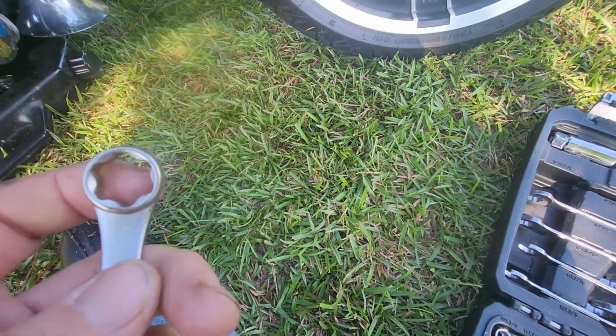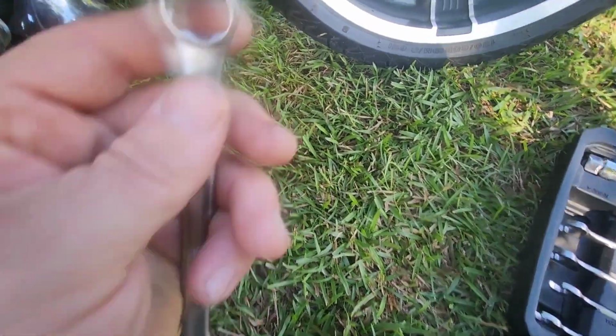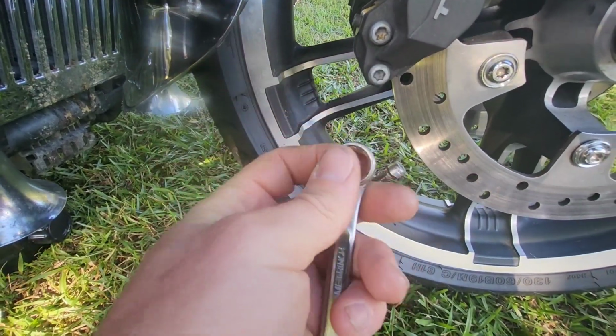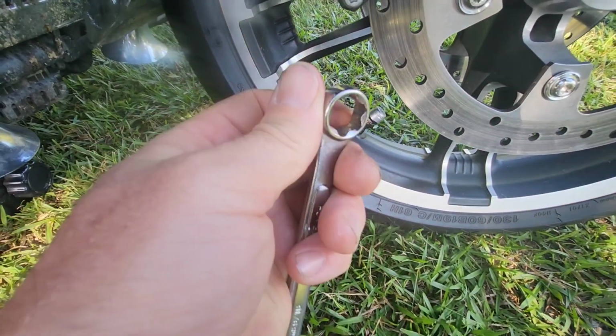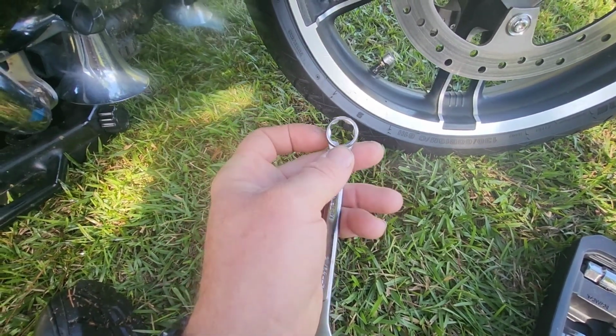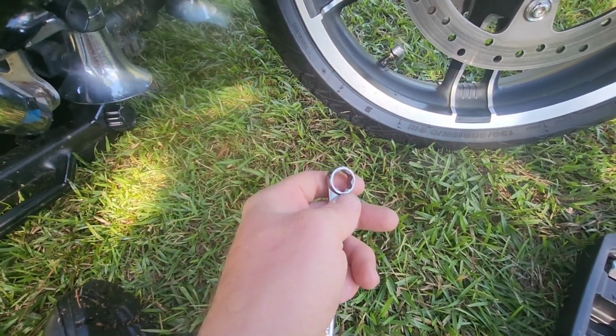It's just worth it. If you've got a rounded off bolt, say for a second that's rounded off, right? It's gonna grab it still. It's just amazing. It's so simple, but yet so ingenious.